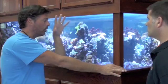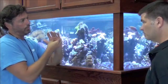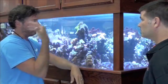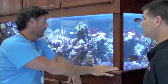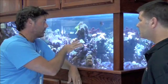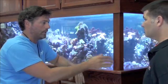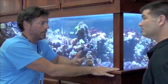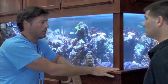Other than some corals growing out of hand, which you can clip them, reattach them to another piece of rock and relocate them, or relocate them to a completely different tank, or give them to a friend, there's not much. And it's nice about the soft corals, almost all of them can touch each other. As they're growing and they start touching, they don't sting each other nearly as much as some of the SPS and even the LPS corals do. So it's another nice feature of a soft coral.